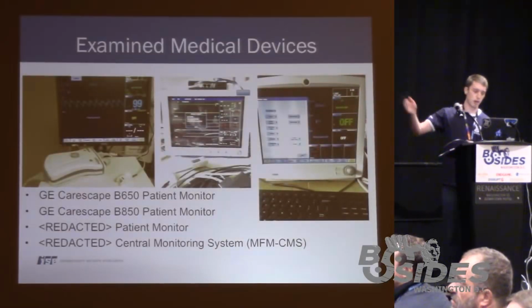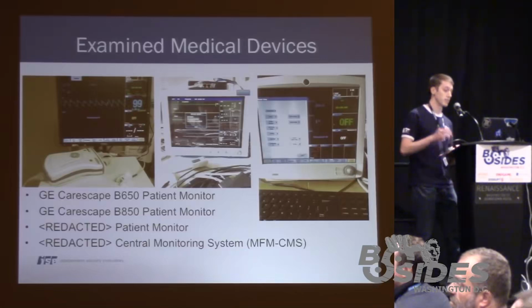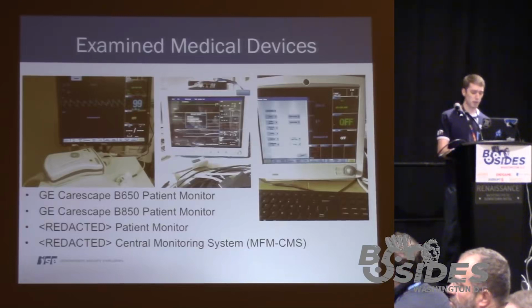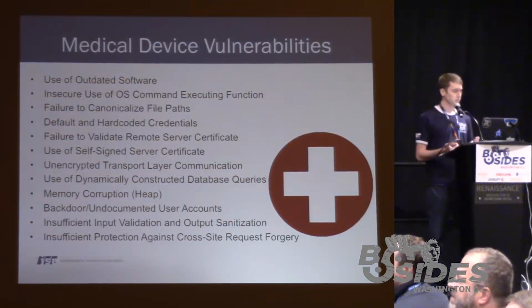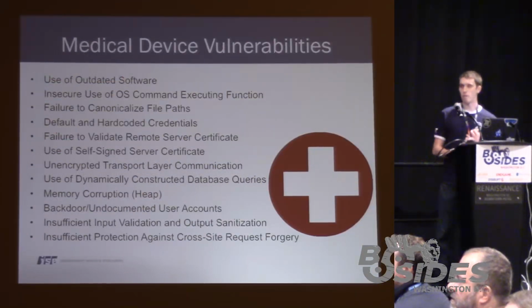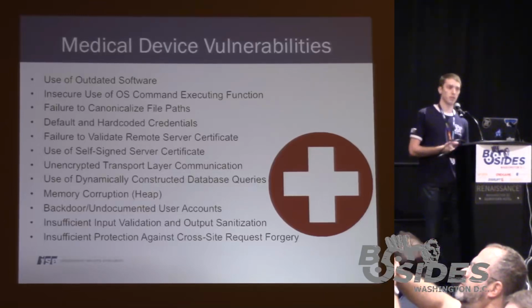So here are the examined medical devices. I mentioned that there were 4 of them. 2 of them are redacted, as we're currently going through responsible disclosure with the manufacturer. But we have 2 devices listed here from GE, and they happen to be CareScape patient monitors. There's a B650 and a B850. And here is a list of some of the vulnerabilities that were found in the devices. So some pretty common things like the use of outdated software, as well as some common web vulnerabilities like cross-site scripting or cross-site request forgery. And then you have some more serious issues like command injection or memory corruption, which would lead to some form of remote exploit.